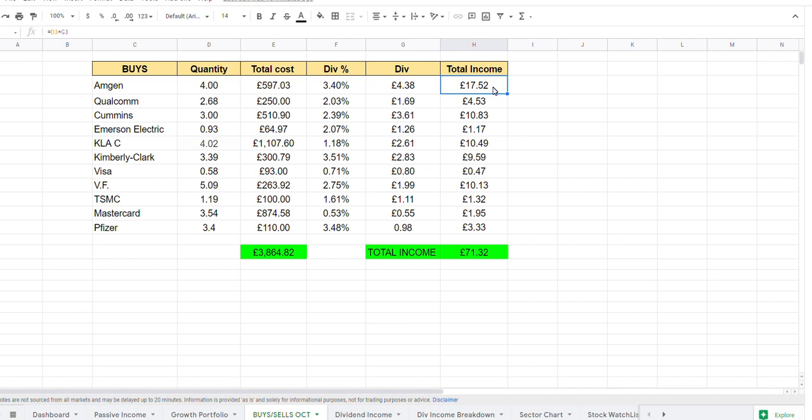Obviously the money that I get from that, I can actually live off that money if I wanted to, and that will be my passive income. By doing this it is passive income. I don't have to do anything. All I had to do is buy these stocks and hold them.